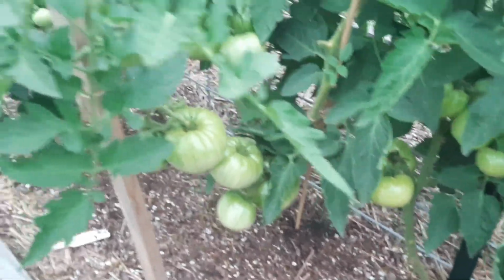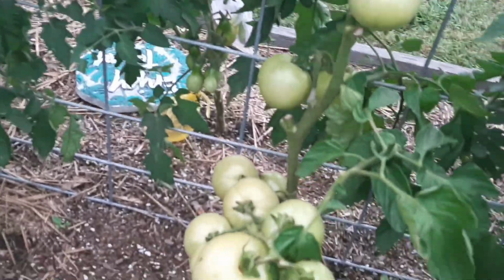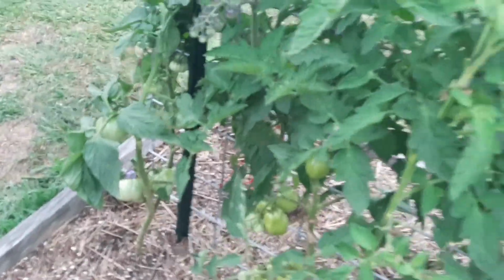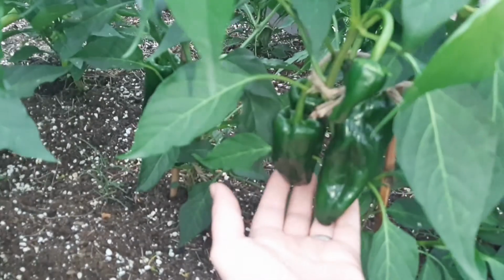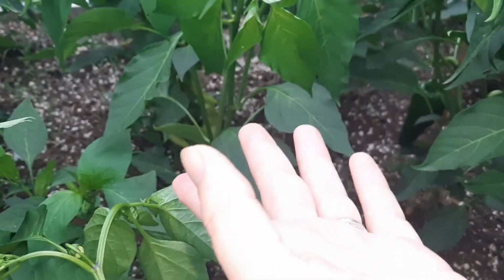Poblano. Come through the tomatoes, just loaded and waiting, guys. Loaded and waiting. Woo! This is the pepper bed. They're looking a little wilty. I don't know if they're dry. I did just water them. They're doing great. Harvested some poblanos off of them today, actually. So they're doing great. More hot peppers up there.